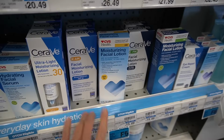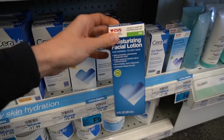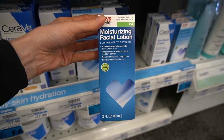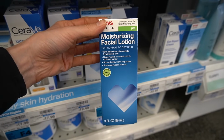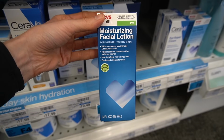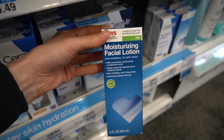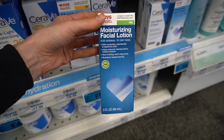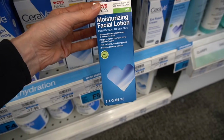You also can get the CVS version of CeraVe AM and CeraVe PM. Recently I did a video for you guys comparing and contrasting using vitamin C versus niacinamide, and if you watch that video you will learn that there are many overlapping benefits between vitamin C and niacinamide. They essentially do most of the same things. Niacinamide, in my opinion, is a lot more of a no-brainer ingredient. It's not as fickle in terms of formulation. You can find a wide array of products with niacinamide at an affordable price.